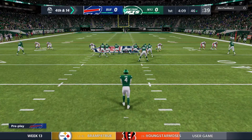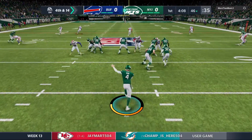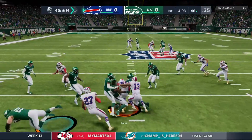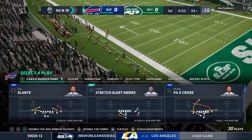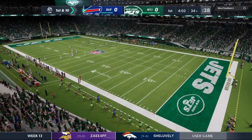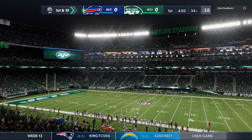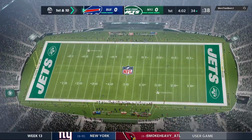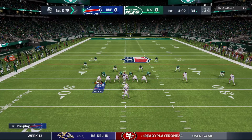On 4th down, punt coming from Braden Mann. And just a single punt for him in the loss last week as he sends this one away. So that'll be marked down as a 19-yard punt. And the Bills will take over the football with a 1st and 10. Allen and the Bills now with a 1st and 10 at the 34.